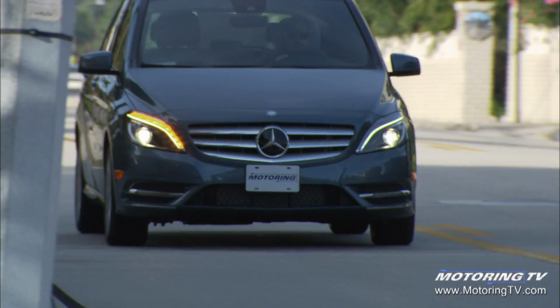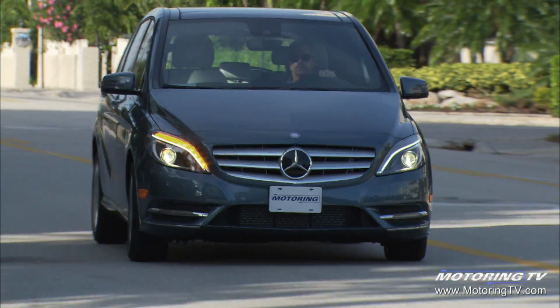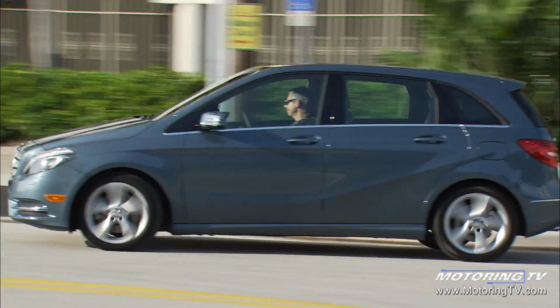You're shopping for a Golf and you decide, I want a Mercedes, and you're willing to spend $2,500 to get the badge. That's what this is.